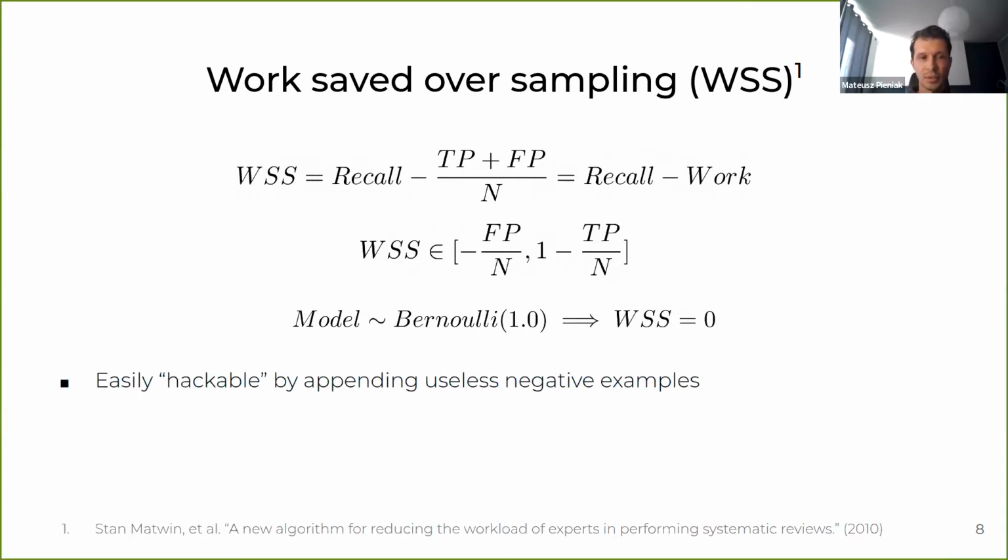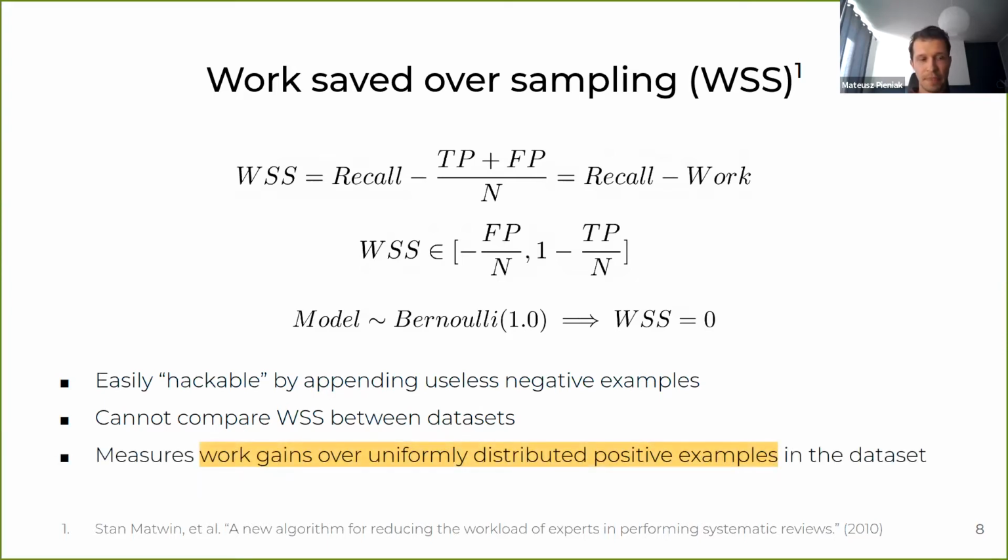And I used to say that it's hackable, because it relates to the number of examples. So if we have 1,000 examples in a systematic review to screen, then we have some sort of WSS value, but we might have 100,000. And then we can have an artificially very high WSS value, because it depends on the N. And also, as I said, we cannot compare between data sets, because since it depends on the N, 60% or 30% on one data set may be a good score we get from the model.